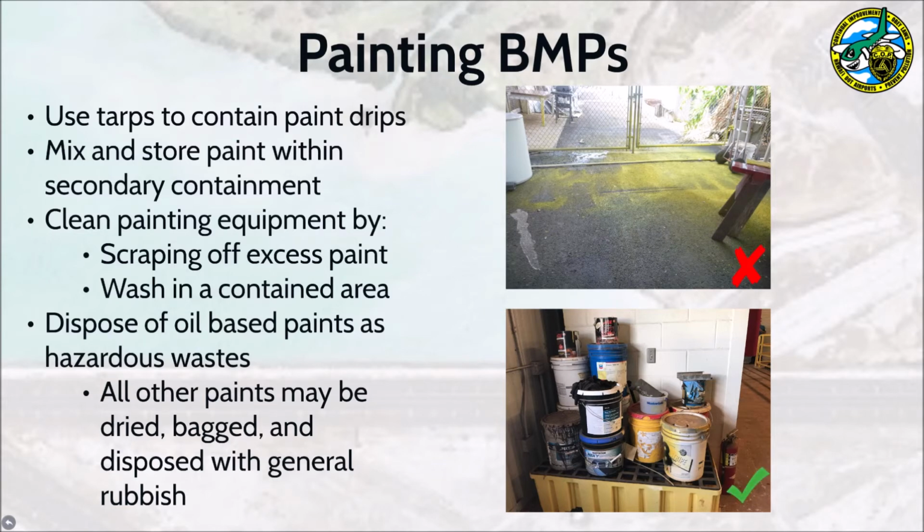When the painting operation is completed, brushes and other instruments may be cleaned by scraping off the excess paint, washing the brush into a bucket, and disposing to the sanitary sewer. If the paint is oil-based, it should be disposed of as hazardous waste. All other paint can be disposed of by drying them out, bagging, and placing them with the general rubbish.